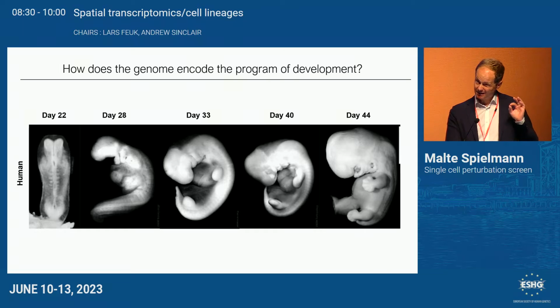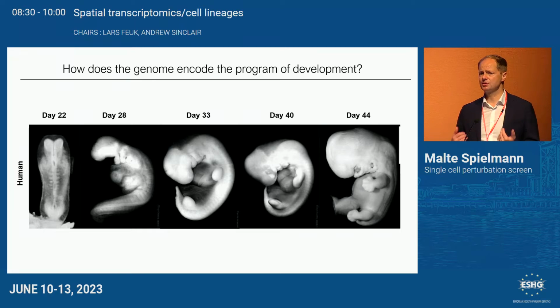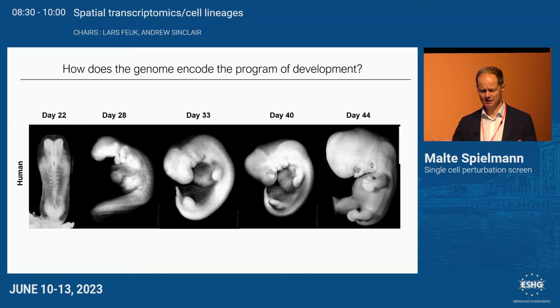We learned yesterday that some people can study this in vitro from the incredible work from Magdalena Zernicka-Götz. But me being German, and also with the regulations here, and also me personally, I cannot and don't want to work on human development, even though as a human geneticist, this is where all the magic happens. So if we study malformation syndromes, this is really what you want to study.